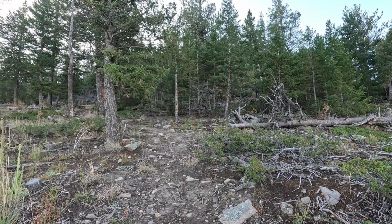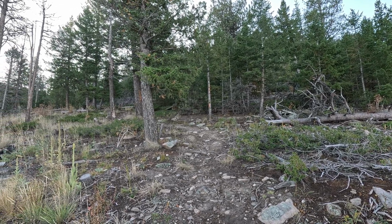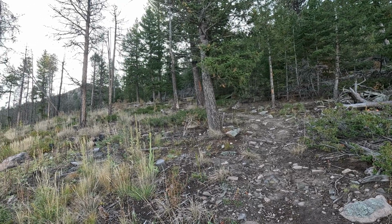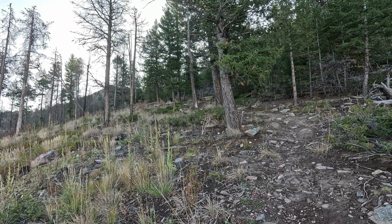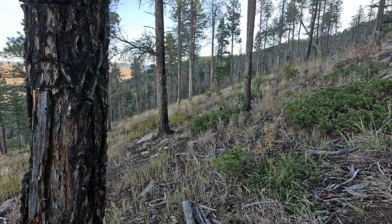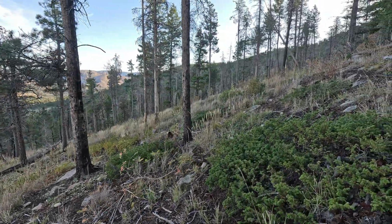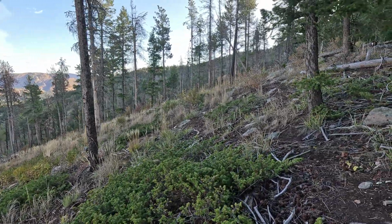So we're hiking underneath the west summit. I'm not sure if that's what it's called, but I'm going to call it the west summit. And then to the left there is the true summit. The more the sun comes around the south side of Palisade Mountain, the more we're wrapping around to the north side.